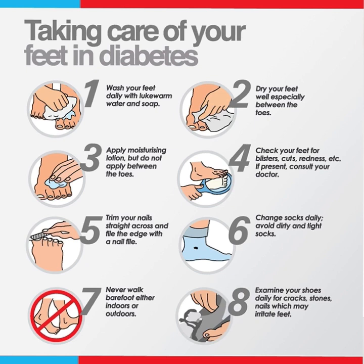Besides you checking your feet every day, it's important that you get your healthcare providers to also check your feet. At least once a year, you should have your doctor, your chiropodist, your podiatrist, or your diabetes educator check your feet. When they're checking your feet, they'll do a complete exam, which will include checking for feeling and blood flow in your feet.